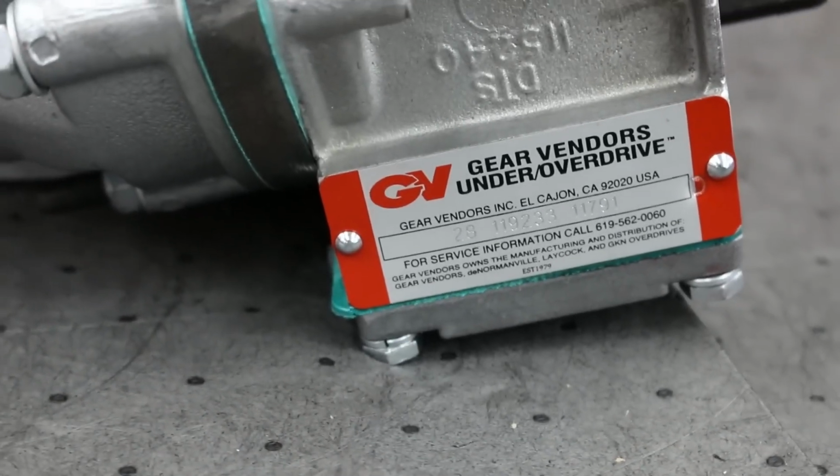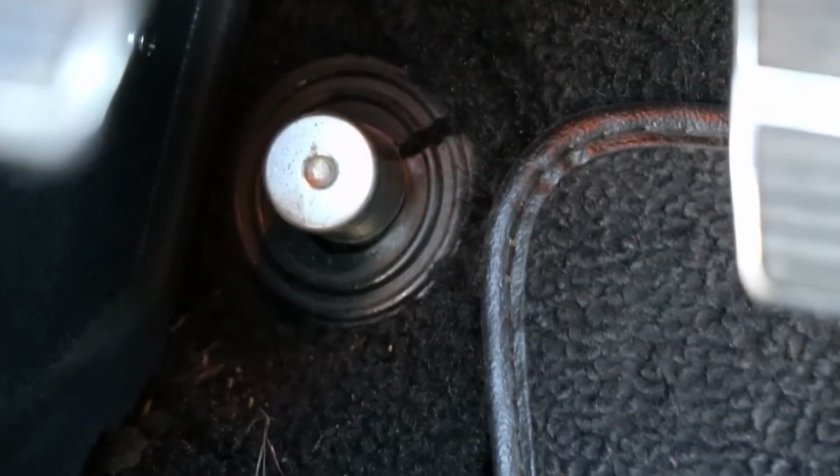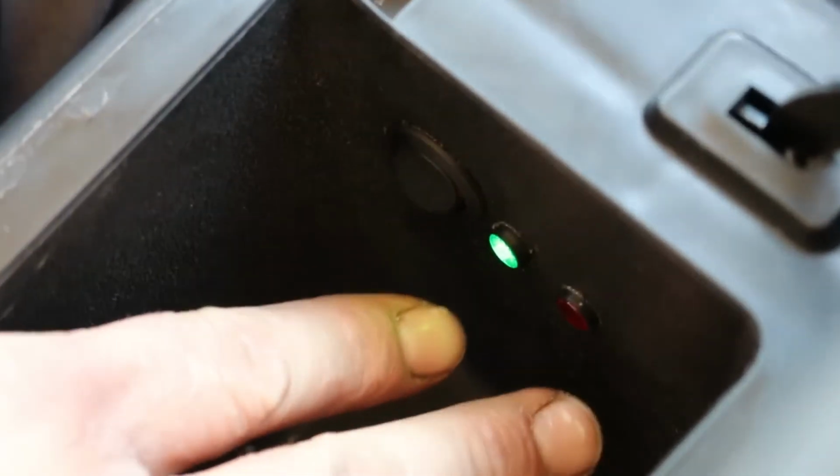The other thing that's great about the Gear Vendors system is you can drive it several different ways. So we have a switch down the console where we can turn it to manual or automatic. So that's in manual mode now with this switch off. You see there's no lights on. So if I click it to overdrive, see there's 2 lights on, both the red and green engaged. So the red meant that it was on, but it wasn't in gear yet. When the green turns on with no red, that means it's in overdrive.